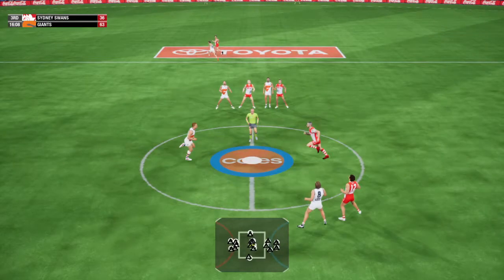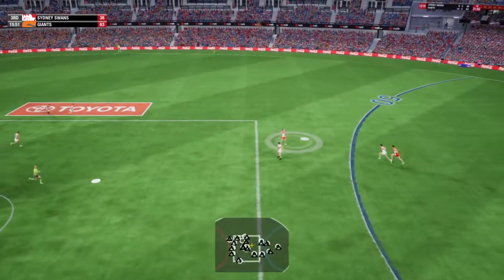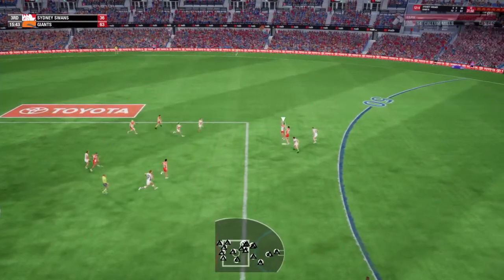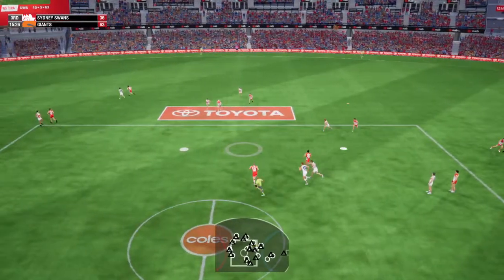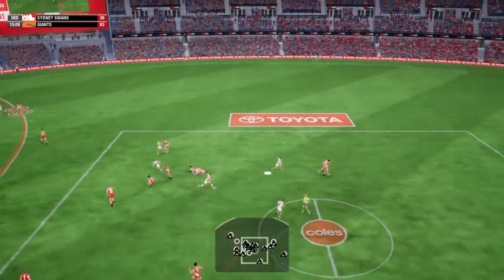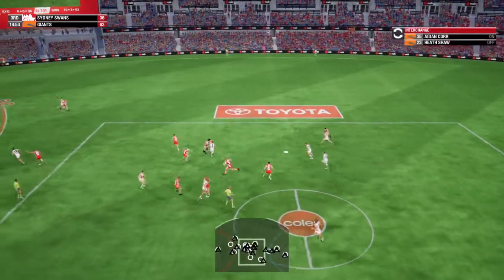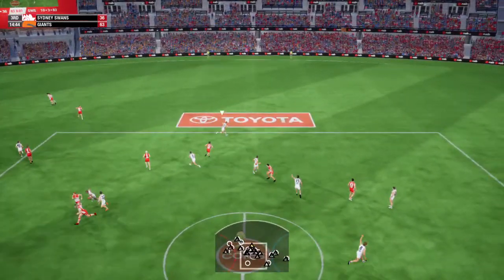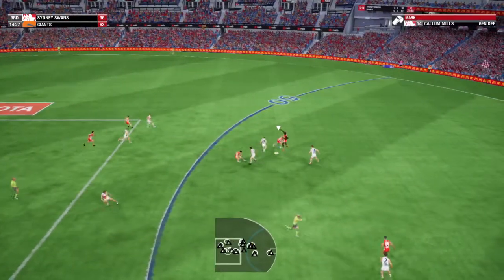Centre bounce. Hammers it. Ward finds possession. Good mark and looks to send it back. Decides to go to the middle. Finds the loose ball. I haven't seen him for a while, Gaz. He needs to find a way into this game. Just gave it away. Taylor goes by hand. Hits the target by hand. Good mark there.